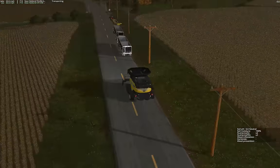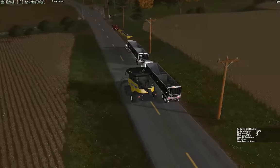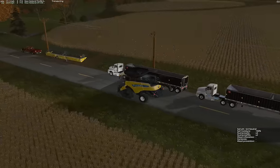So we got some smaller fields down here that we're playing with. We got both trucks that Jake's gonna be dumping into.